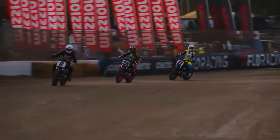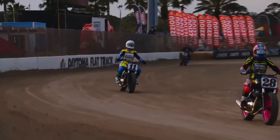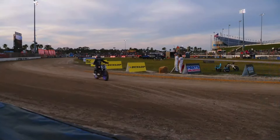We got 3 sessions left for the AFT singles to wrap up qualifying. We'll have an open paddock area when that is all done. You can go to the pit area and meet the riders, and that is scheduled from 6 to 6:50, but it's going to be pushed back a little bit because we still have 3 groups left, but we'll get you in the pit area just as soon as we can.